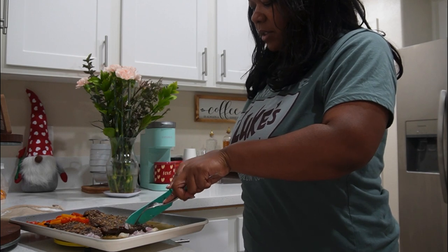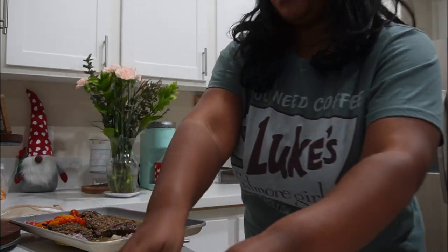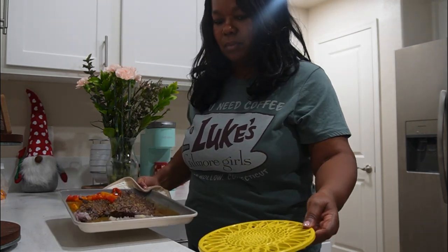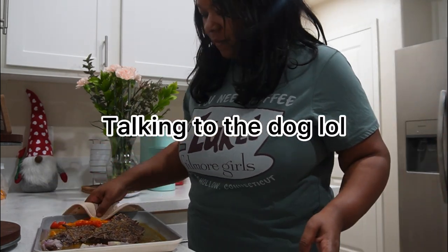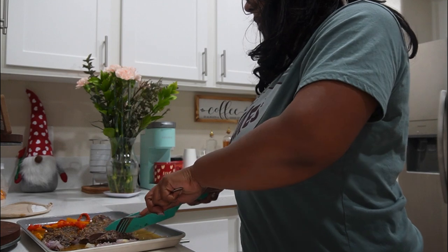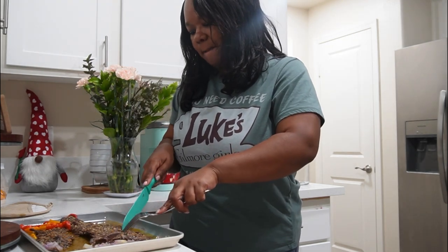I have it on a small trivet. So let's see. I'm gonna take this off and just put it on the counter before I spill it. It has all these juices in here. Ooh, babe. And I feel like I need to dump some of the juice from the onions and peppers out, but I'm gonna let it sit and marinate in that. I feel like that's gonna give it more flavor.